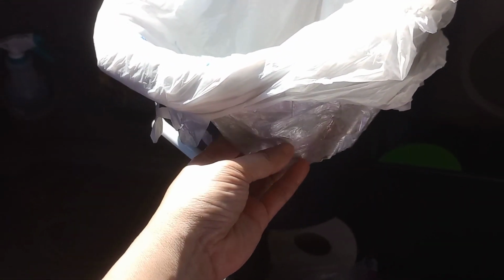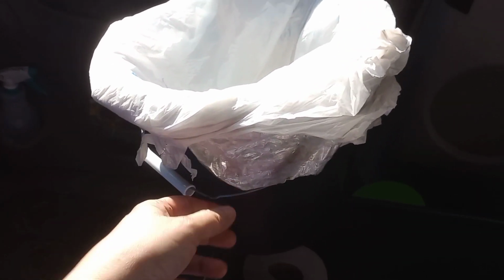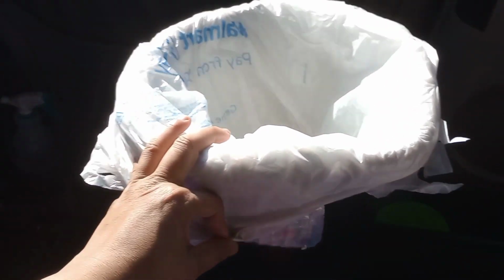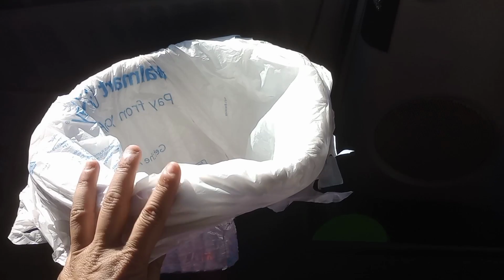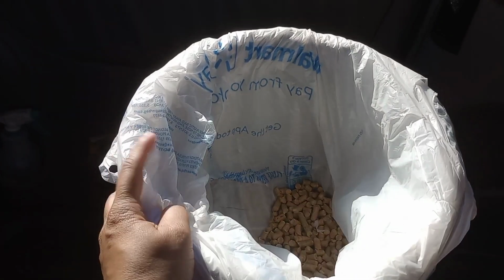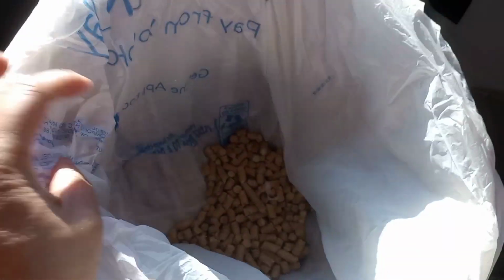It's basically from an Amazon package that I had gotten, those little bags that they ship things in. I cut one of those, and it's a rather big one, but it fit in here, and I line it so that the bucket itself doesn't get dirty. And then I'll double line. Sometimes I need to triple line if the Walmart bag has a hole in it. But I make sure at least 2 of the Walmart bags have no holes in them. And then I'll throw in a bunch of the wood pellets.